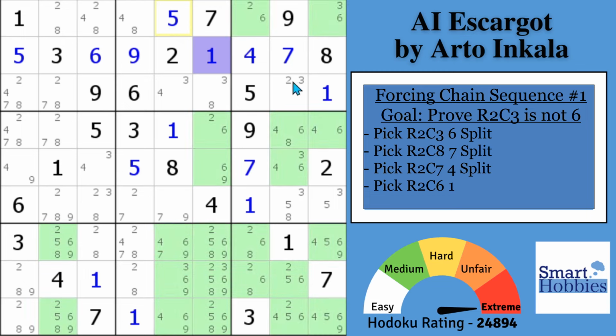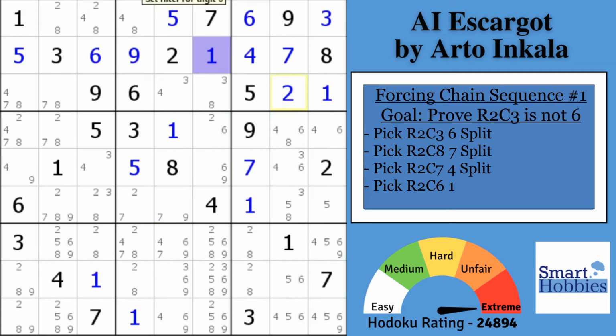you have a 2, 3, and a 6. You have a 2, 4, 8 naked triple. So 2, 4, 8 can't be there. This would be a 6. That'd be a 3, and that'd be a 2. And then you could do a 5 here in block 6.